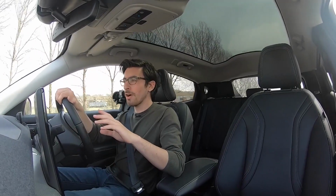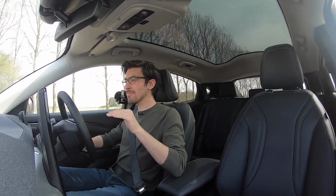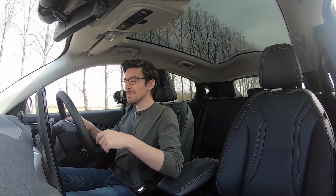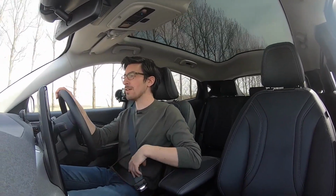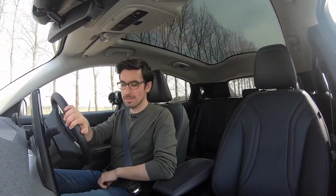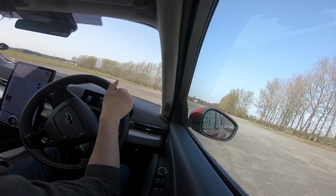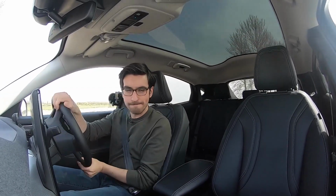Now, before we go on the road, there's one thing we've got to figure out, and it's, can the Mach-E drift? Because the Mustang is all about big power slides and getting as much smoke from the rear wheels as possible when you're leaving a car meet. And as we have the rear wheel drive Mach-E, I thought we could give it a go. I also noticed that you can go into the car menu and turn off traction control. So let's see if we can drift it.